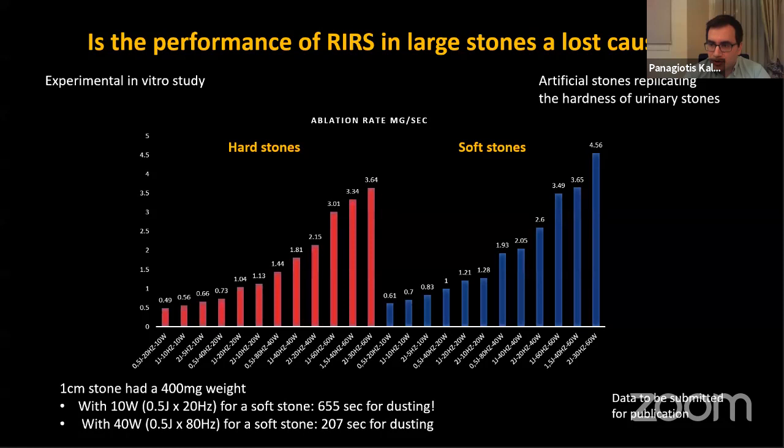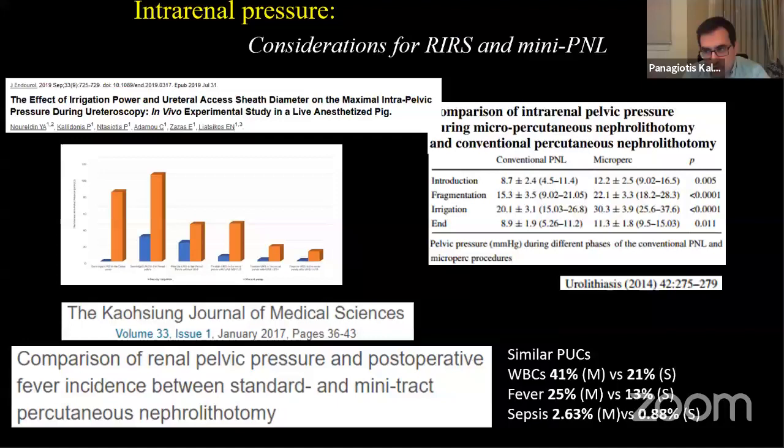Of course, we also have to consider the intrarenal pressures, which are higher in the case of mini PCNL, and of course in ureteroscopy. All this could be related to septic complications, and there are clinical studies proving that the higher intrarenal pressure could be considered a significant issue.